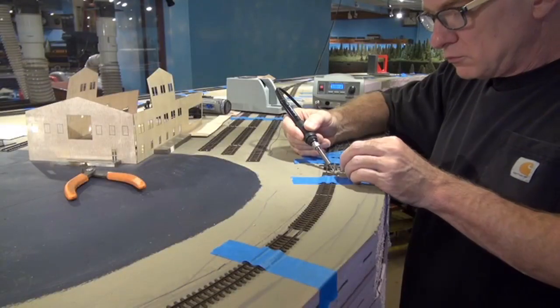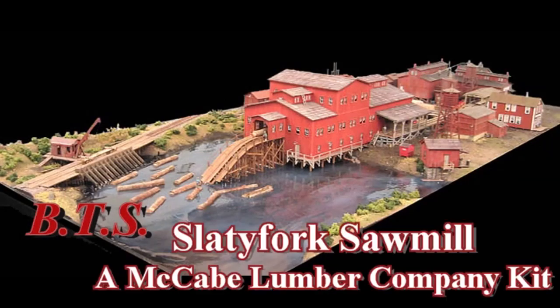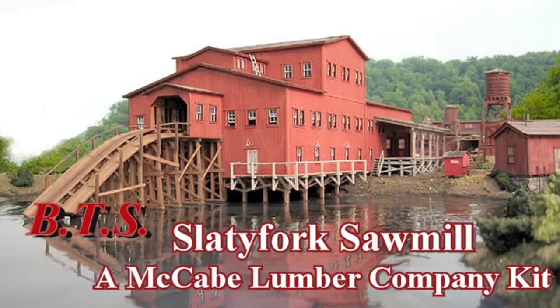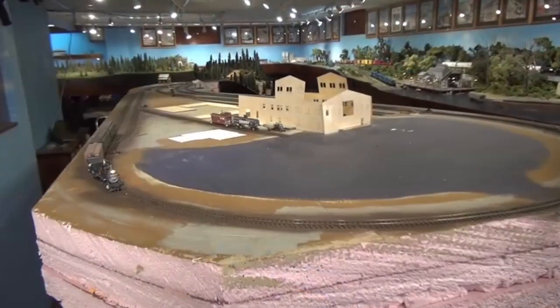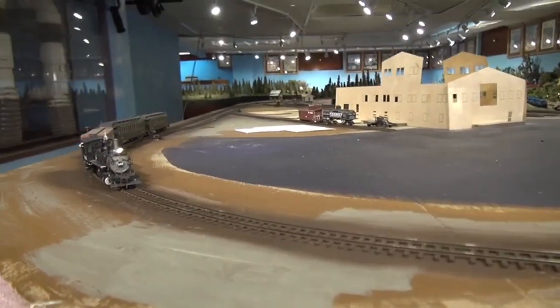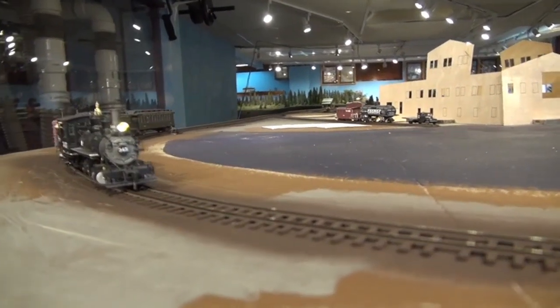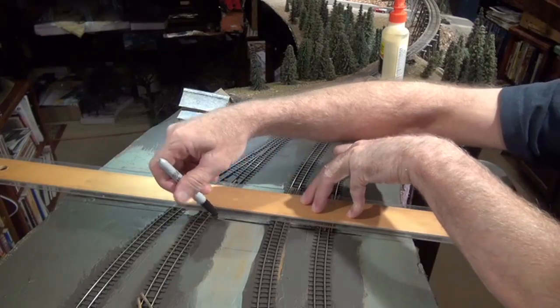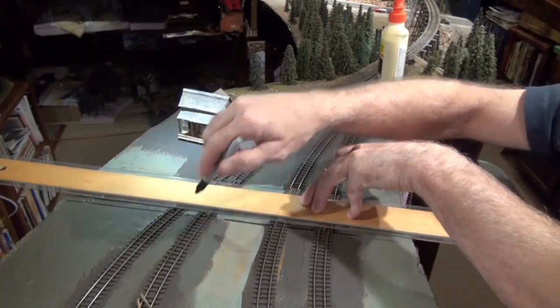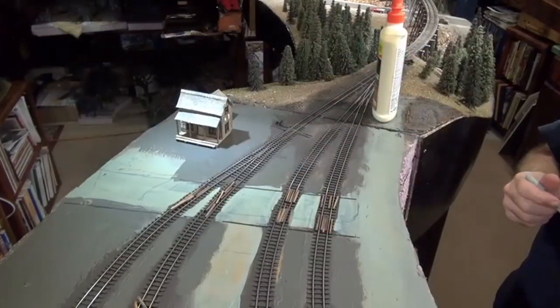For layout construction this month, we continue on with the BTS sawmill project. Last month, we laid the track around the BTS sawmill area and successfully ran the first train around the reverse loop. This month, I pick it up with the planning of the access roads and the 6 points where the roads will cross the track into the scene.